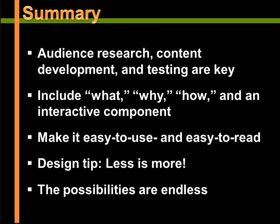engaging and even including an interactive component to help the audience retain the information and increase the likelihood that they will actually take action. We also provided some design tips as well as some additional references to help guide you in developing your tool. Unfortunately, we couldn't go too in-depth in just this 1 hour, but do remember that less is more.